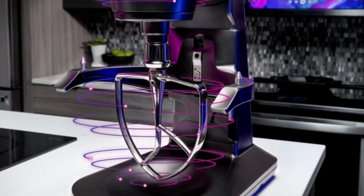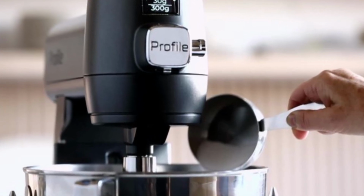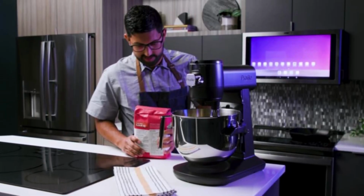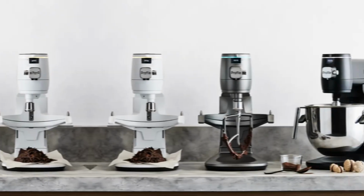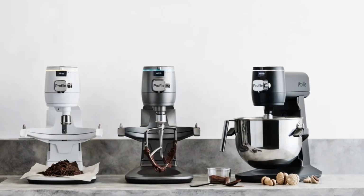We also didn't find the app to be very useful, since you have to confirm your app selections on the physical machine. But, smart bells and whistles aside, this stand mixer is a baker's dream. Pros. This stand mixer can handle anything and includes a built-in scale. Cons. It's much heavier than other models, and the app wasn't very useful.